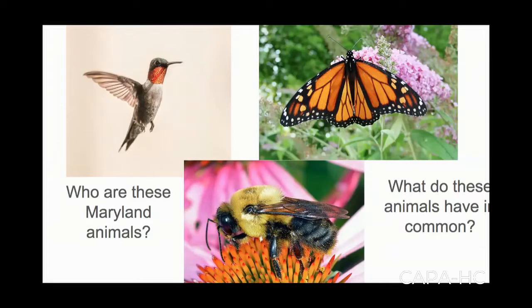Dr. Yun, do we have any ideas yet for the chat box of who these animals are or what their job is? What they have in common, I should say. Okay, I saw there are some answers. Bumblebee, butterfly, hummingbird. Very good. And one of the things that they all have in common is that they all fly. And another thing that they all have in common is that they are powerful pollinators.